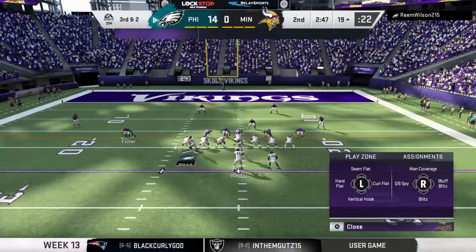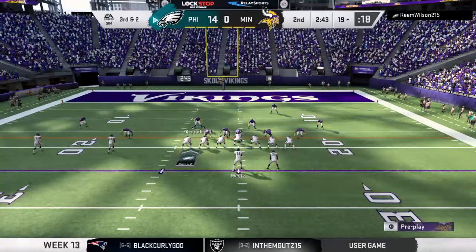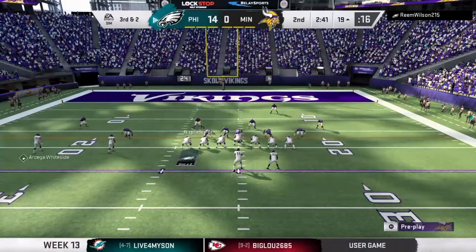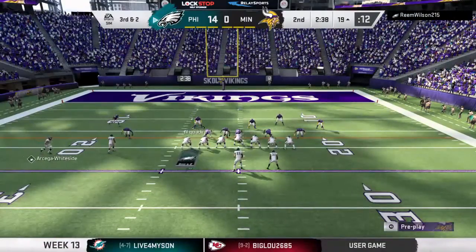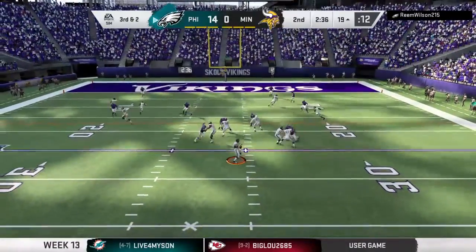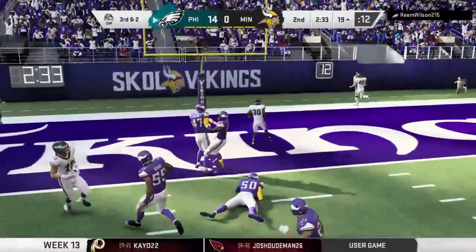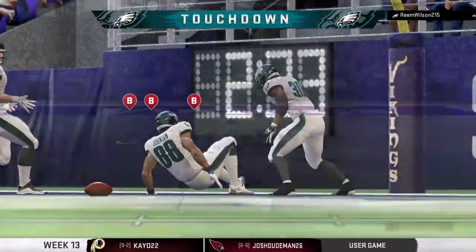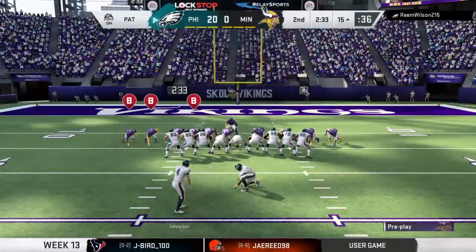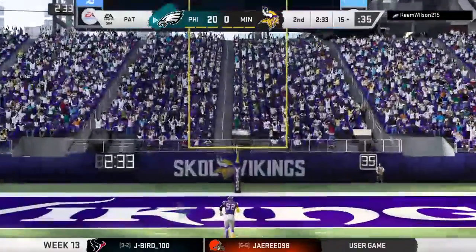Check it back, check it back. Wentz looking to throw on 3rd and 2. It's caught, Jones, and he is into the end zone. Touchdown, Philadelphia. Ronald Jones with his 2nd TD of the game, his 6th on the year.